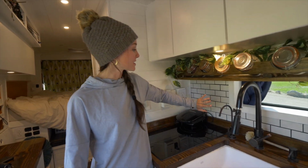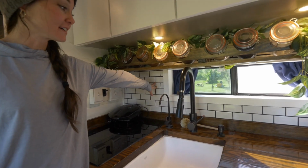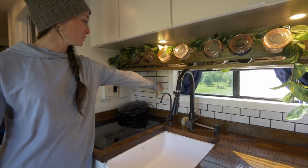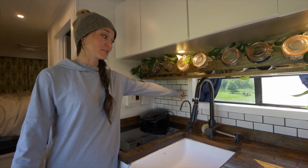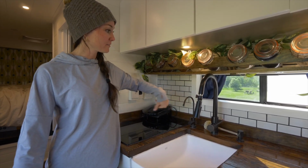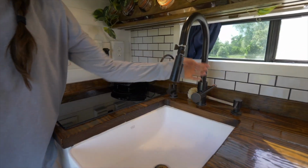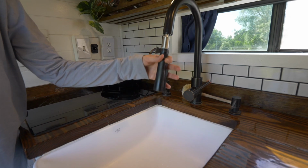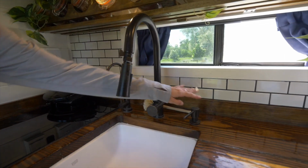We do have the subway tile backsplash. I went with real tile because I wasn't sure how peel and stick tile would look, and I just really wanted it to look nice. So I learned how to tile, and I made this, did the grout and everything, and I love how it turned out. Got our sink here, the pull-out nozzle, got our soap dispenser here.